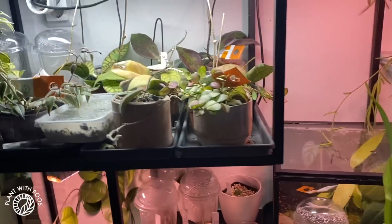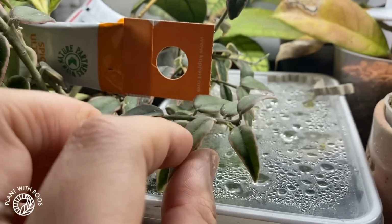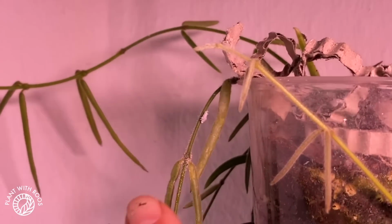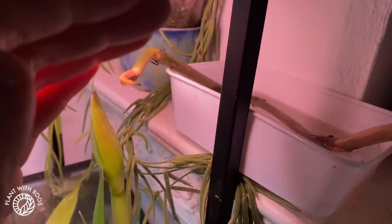The shelves are a bit of a mess. I did notice recently that I have flat mites on some of my Hoya. Not a lot, so it's not too bad. Oh, there's a mealybug eater, see him? One of my good bugs. And this is my, oh, sorry for the light.